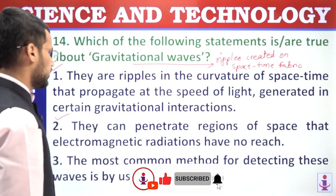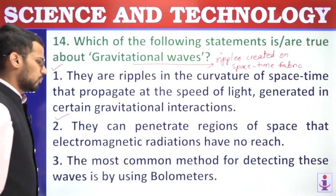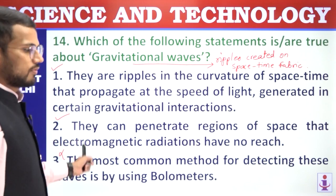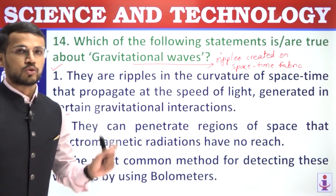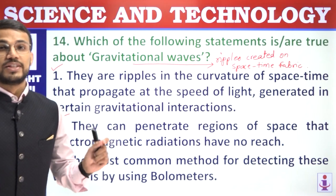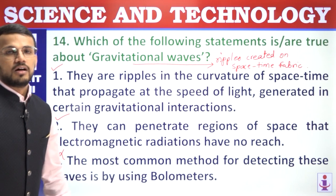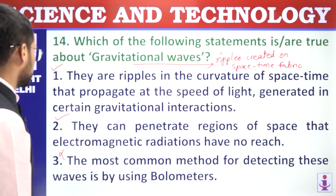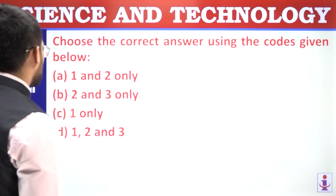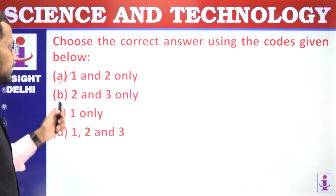Third, the most common method for detecting these waves is by using bolometers. Bolometers are used for the radiations. For the detection of gravitational waves, we use interferometers. You must have heard about LIGO, Laser Interferometer Gravitational Wave Observatory, right? So it is not bolometers, it is the interferometers that are being used, and that's why third statement is incorrect. First two are correct. We are supposed to find out correct statements. Answer is 1 and 2. Question number 14, answer is A.